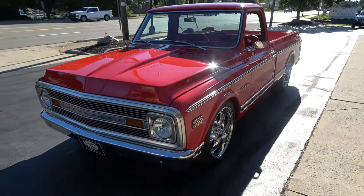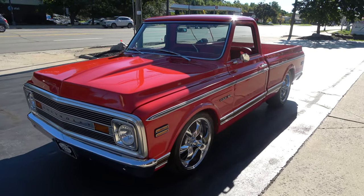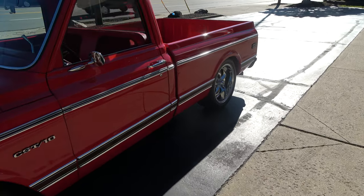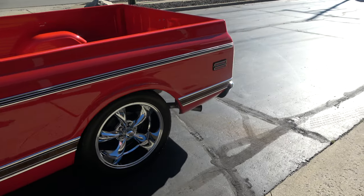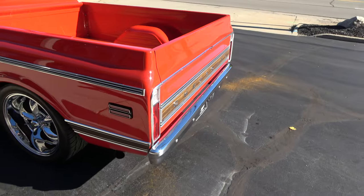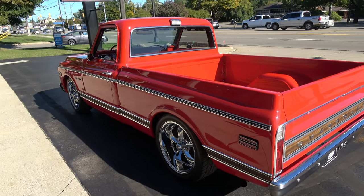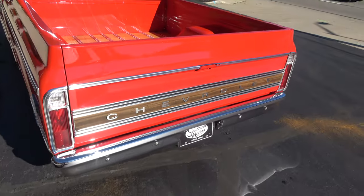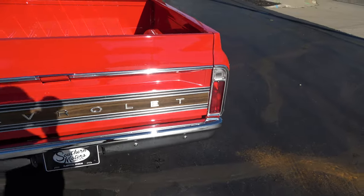Today, guys, we're going to take a look at an absolutely stunning 1970 Chevrolet CST10 short box, 4,400 miles on a complete nut and bolt frame off restoration. Impressive truck, guys. I drove it a little bit down there when I bought it, and I drove it up here, and I'm telling you, this thing drives. I've got a '66 set aside for me, and this thing drives probably better than that. Very impressive with the way it drives.